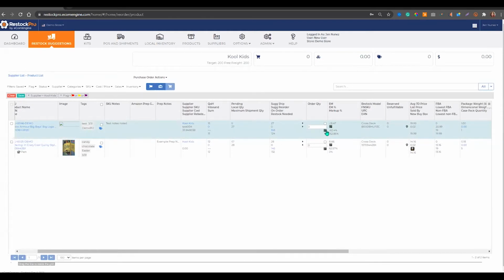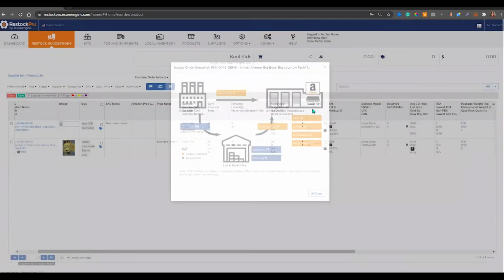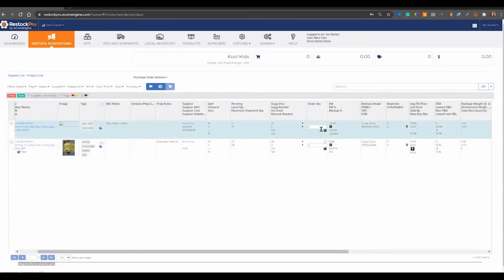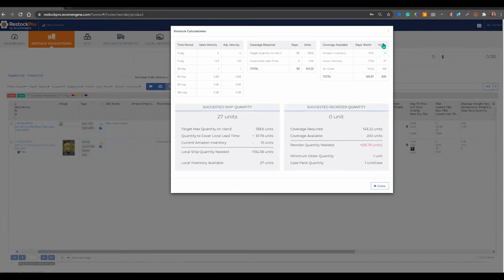But of course, you want to see what are these calculators, where are these icons? By the way, if you click the icons here, you'll see your supply chain map, or diagram of your inventory process. And we have this calculator icon, two different calculator icons that give you a lot of great information. Here is your restock calculations. Basically, this calculator icon shows you how we compute your sales velocity, your coverage required, coverage available, and all that counts into your suggested ship quantity and suggested reorder and how we compute them. So it's all here in black and white.